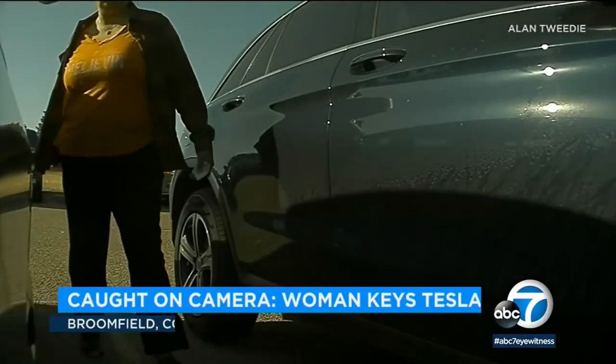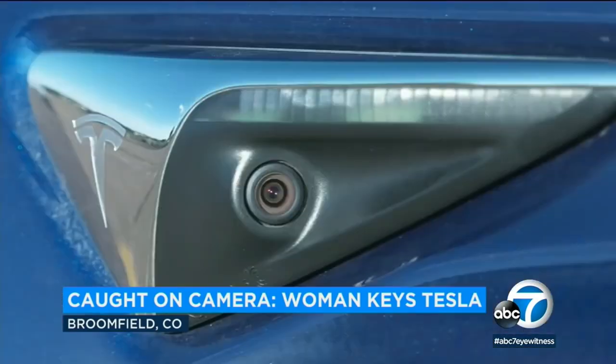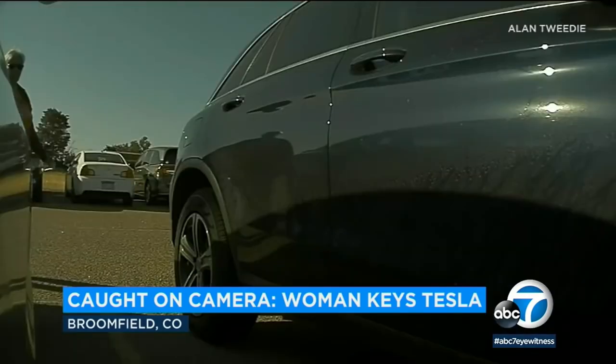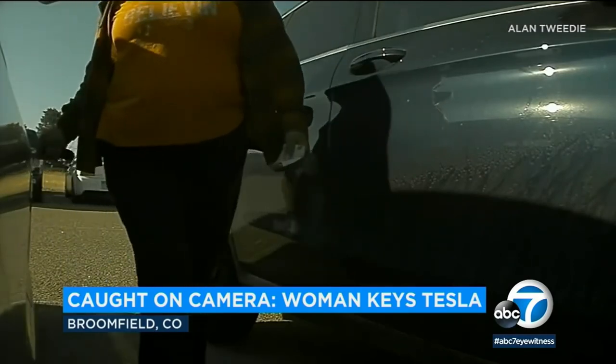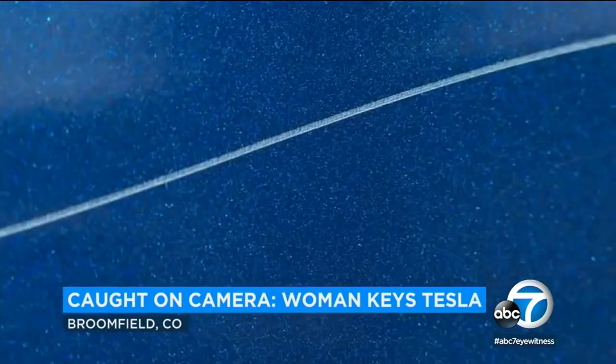Alan Tweedy says his Tesla was keyed by this woman in Colorado, thanks to 9 motion-sensored cameras that are attached to his vehicle in several strategic places. It was caught on camera. When he noticed the damage, he went straight to the video, filed a police report with it as well. He also posted that video on social media, and it is going viral.